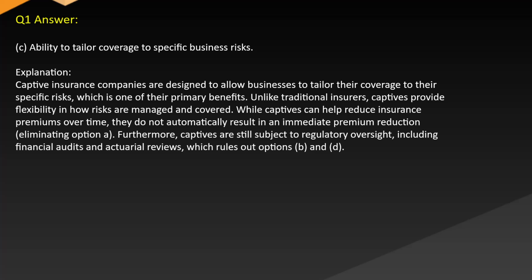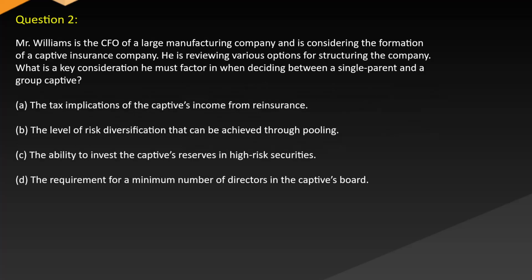While captives can help reduce insurance premiums over time, they do not automatically result in an immediate premium reduction, eliminating option A. Furthermore, captives are still subject to regulatory oversight, including financial audits and actuarial reviews, which rules out options B and D.